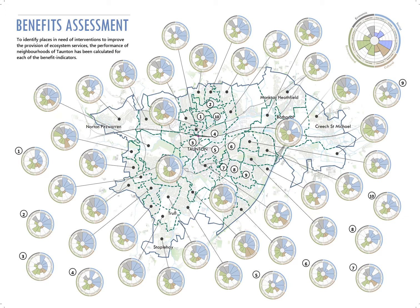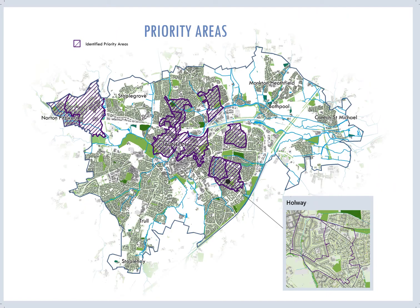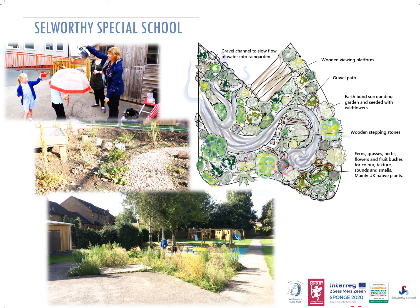the whole of Taunton. So all of this data together and the use of the benefits wheels gave us our Sponge 2020 priority areas, looking at natural assets, society and economy, and the ecosystem services provision. And all of this led to our priority areas in a nice little map format here, and that's where we focused our work. Look at a couple of quick examples.